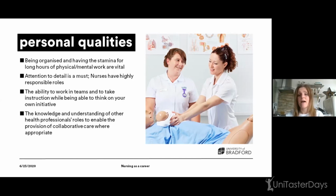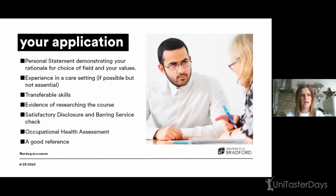It's really easy to find out that those are the things we want you to say on a form, but what we want you to do is to demonstrate to us how you're kind, how you're compassionate. So really give some thought to examples that show us that you're able to do that. It's really important to think about those key skills and how they translate in your application to university.